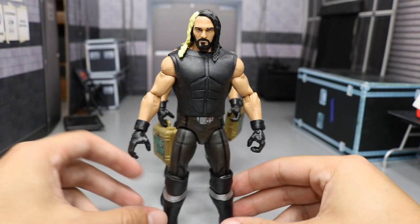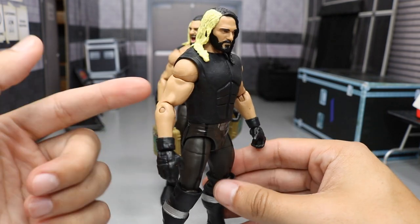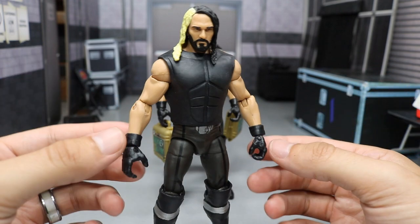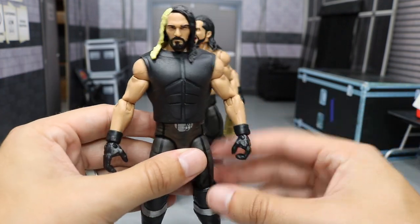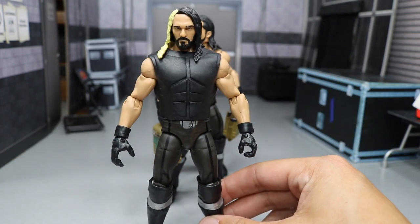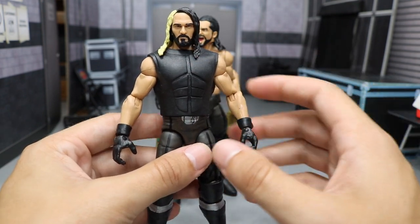So the first one we have over right here, guys, is an Elite 37 Seth Rollins. But we did do the bicep swap. You guys saw the action figure surgery video where we swapped the arms. We popped some Rey Mysterio gloves and wristbands on there to give it the official look. I like these arms better than the Elite 37 because they're bigger. It gives Seth Rollins a much more accurate look. I did add the chest hair under there, but I obviously put his entrance vest on.